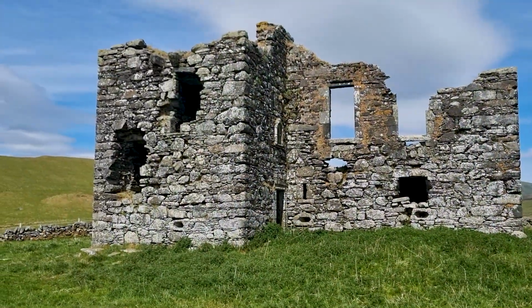What an absolutely fantastic place, if a little tricky to get to. Right, now back to the campsite for some lunch, I think.